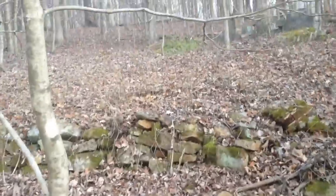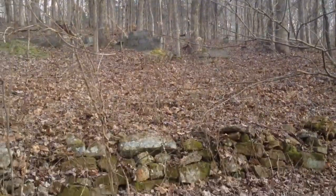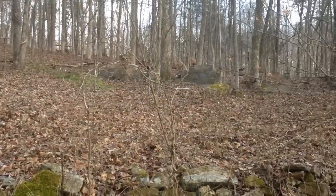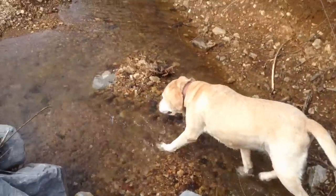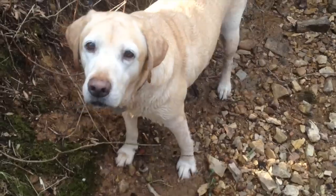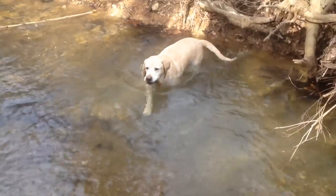I just noticed this that was coming down the hill. I guess this was some sort of rock wall. So the front of their house must have been facing this direction. It's her favorite part! Go, lady, go! Oh, there's really not anywhere for her to swim. Want to get the stick? Good girl. Yeah, you got it.